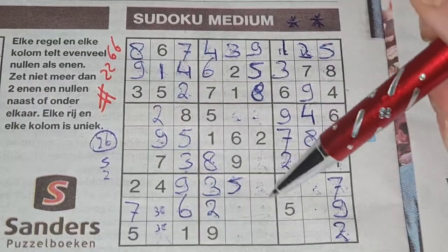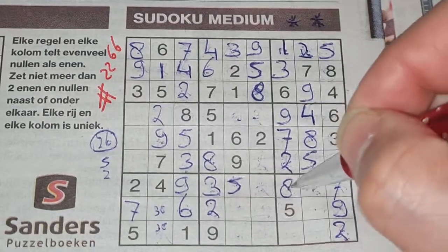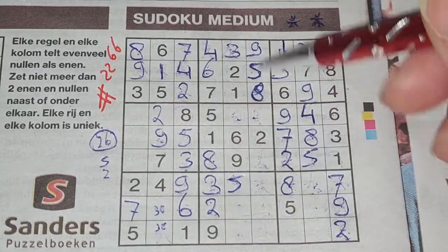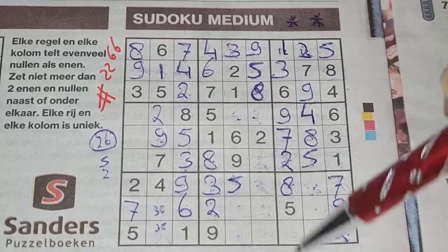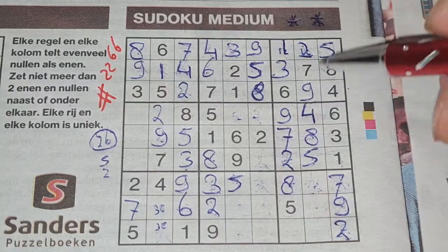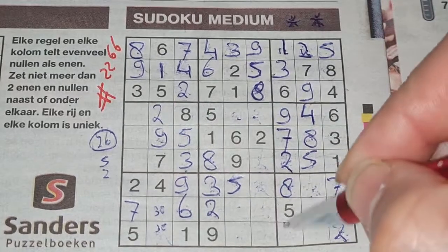We see an 8, no 8 there. Here an 8, no 8 there. The only place for the 8 should be here. 1 and the 6 are left. I cannot fill this yet. Need to wait. 1 and a 6. 1 number left in this column for the number 2. No, 4. 4 is missing. Yes, 4 is missing.